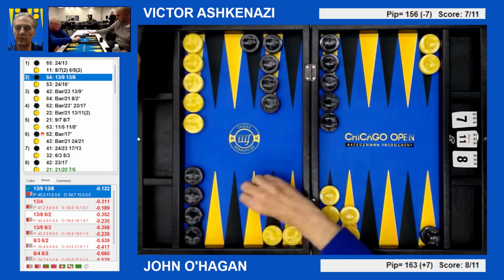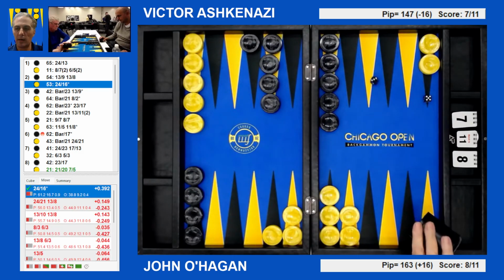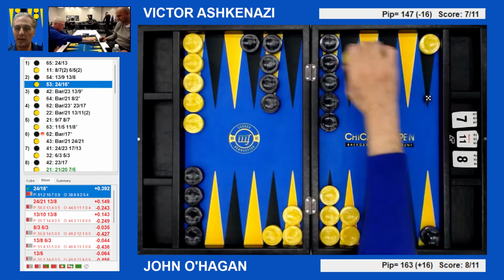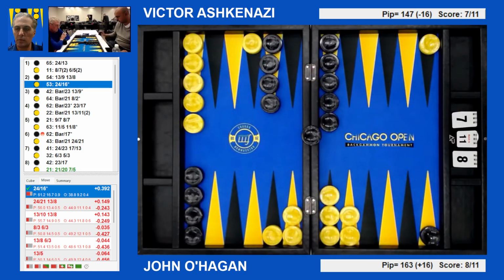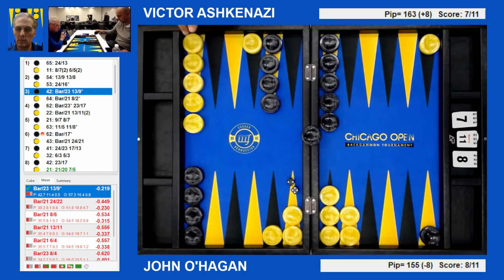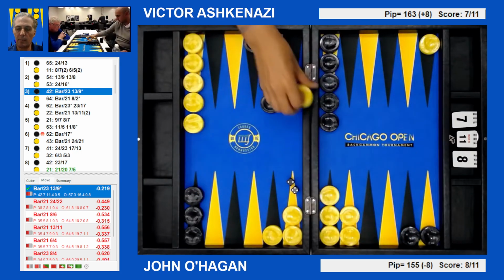Now Victor rolls a 5-4, brings 2 checkers down. John has made a 3-point on his side. With the 5-3 he can hit, sends another checker back. Good play. 4-2 for Victor. That's a good roll. He gets to come in and hit back.